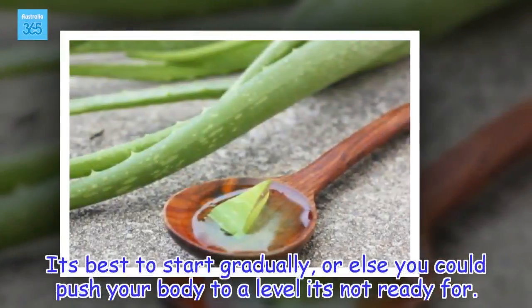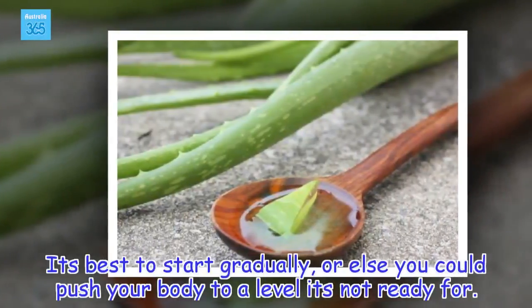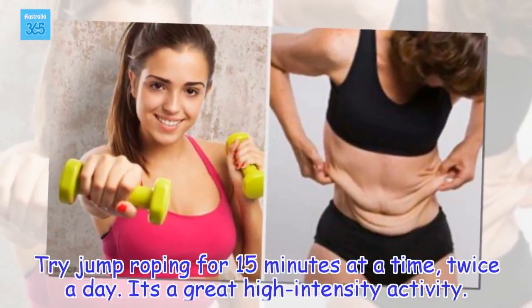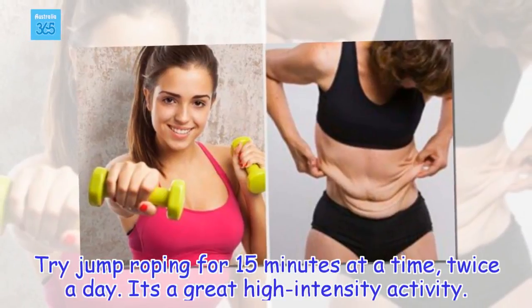It's best to start gradually, or else you could push your body to a level it's not ready for. Try jump roping for 15 minutes at a time, twice a day. It's a great high-intensity activity.